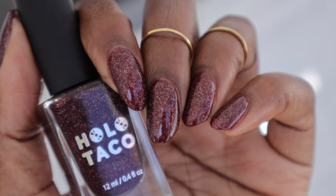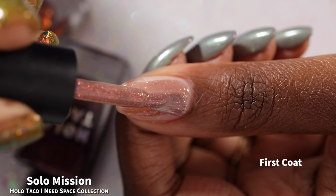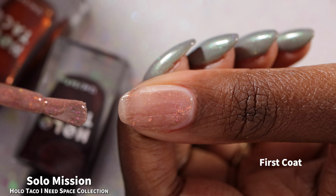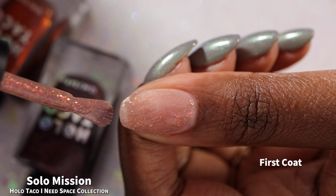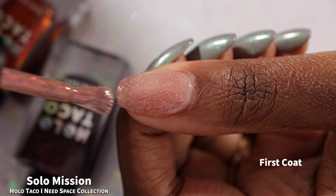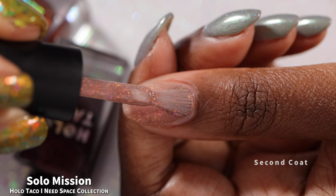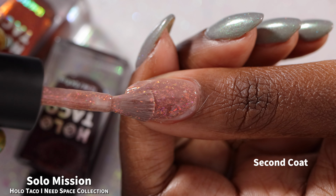And the final polish in this release is called Solo Mission, which the brand describes as a dusty rose jelly with a pink to orange iridescent flake as well as scattered holographic. Solo Mission had a good but thicker formula. I did not need to add any thinner to it, but it does have a slightly thicker formula. I generally find polishes that have flakies like this tend to be on the thicker side anyway, so I was kind of expecting it.